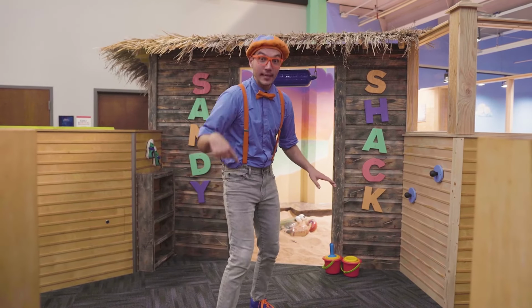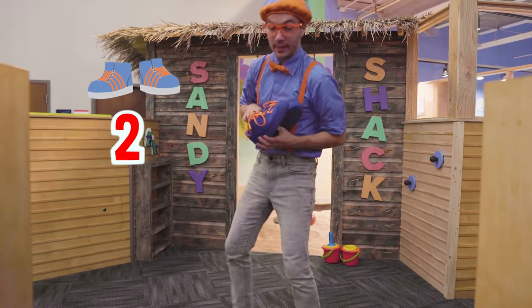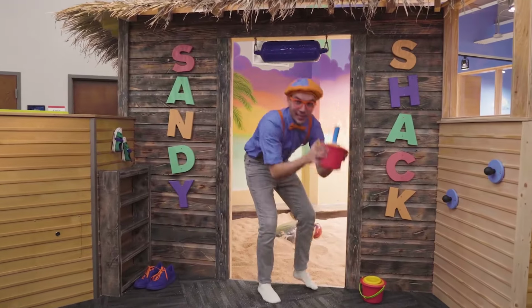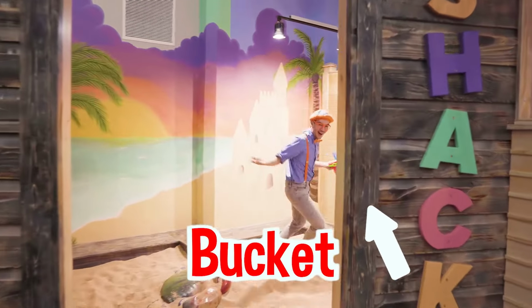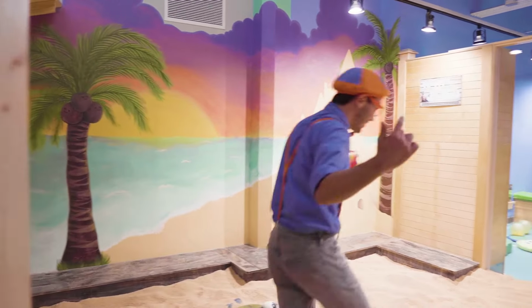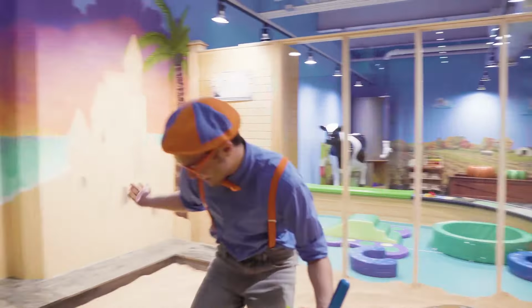But first, we gotta take off our shoes. One, two! Okay, I'll put these to the side, and we can go inside. Don't forget your bucket! Whoa! Look at it! It's so cool in here! It's really sandy!